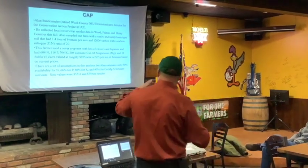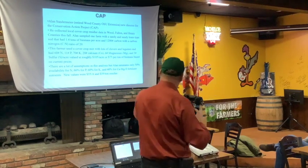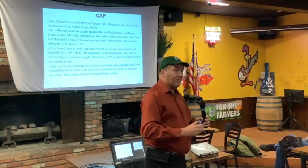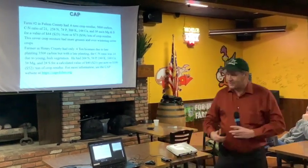So what's the value of that? The new values were $55 an acre. Right now, that would be plant available at about $39 a ton. So it's not insignificant, but it doesn't always turn out that way.